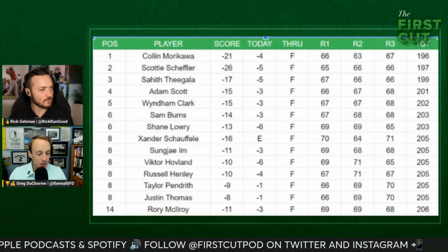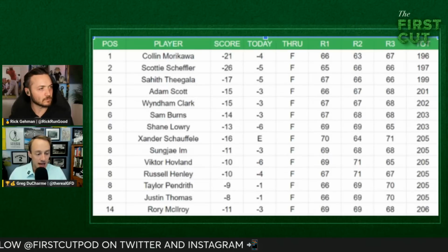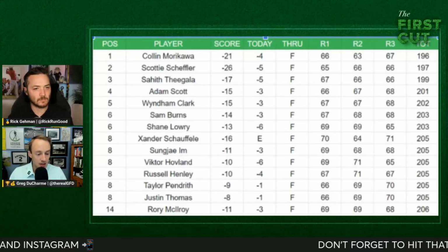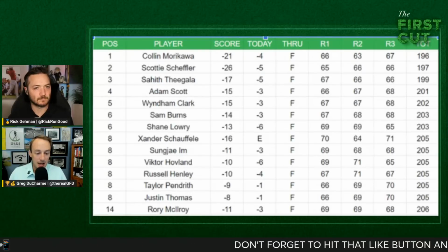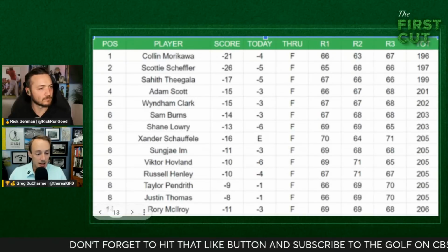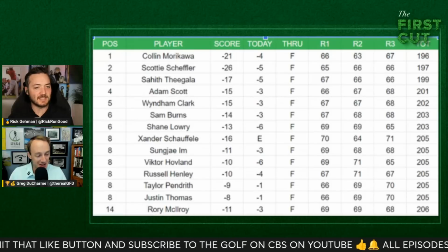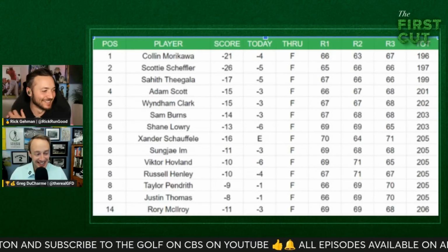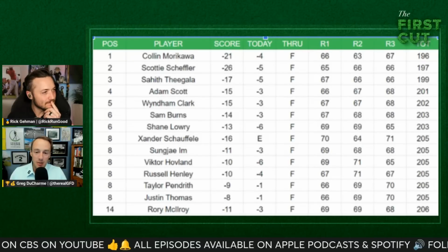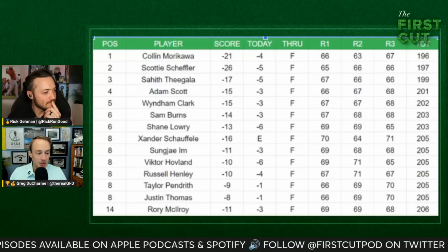Because you see, there's Justin Thomas in a tie for 8th, and he's nowhere near Scottie Scheffler. Right. Now he'd be 9 back anyway. 9 back of Collin, but he's at 8 under, and Scottie's at 26 under. He's 8 instead of being 18 back. Yeah, 8, which is just insurmountable. 9 back, probably insurmountable as well. But it is interesting. It gives you an idea of how these guys have played.